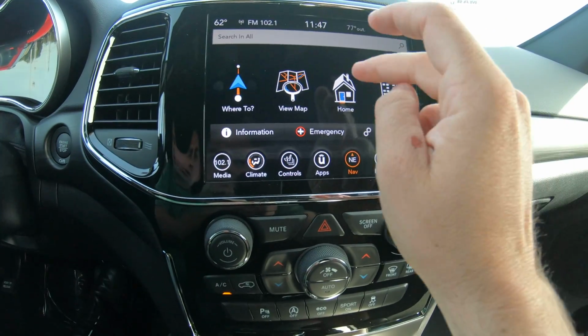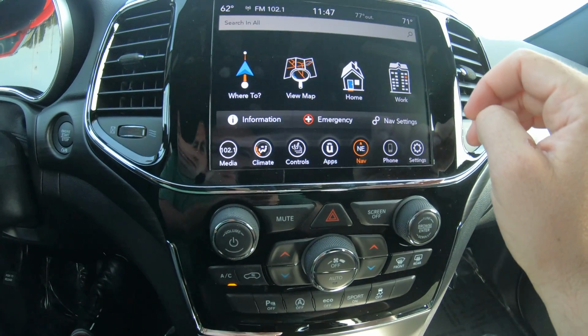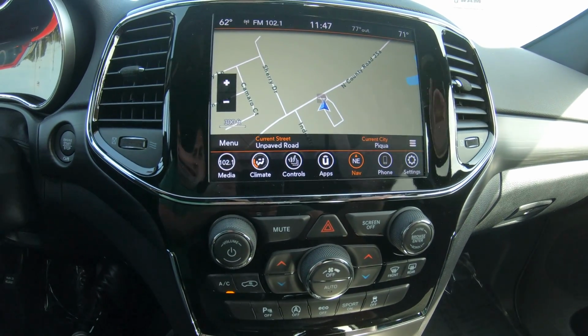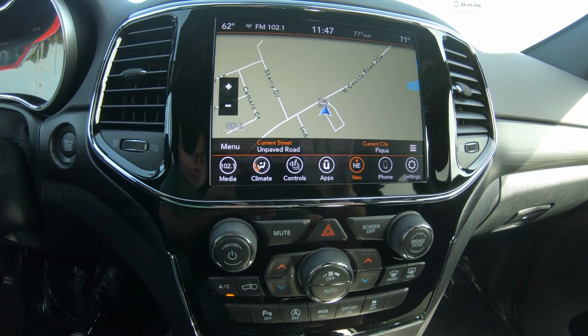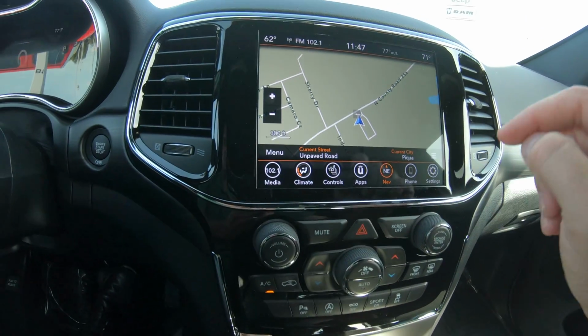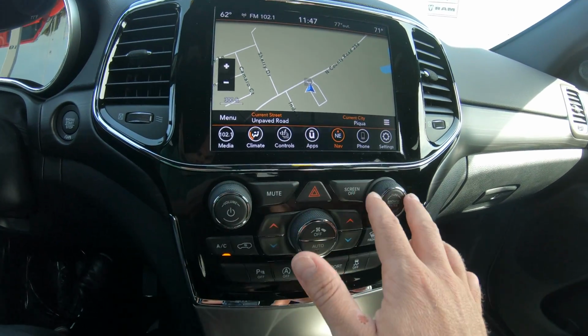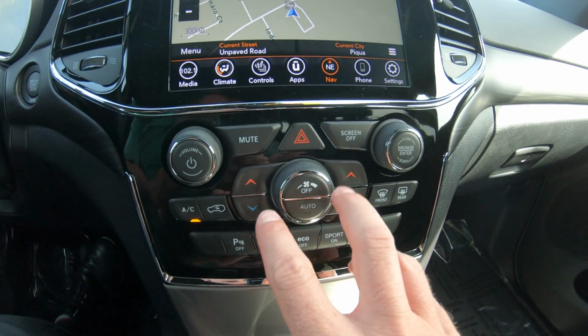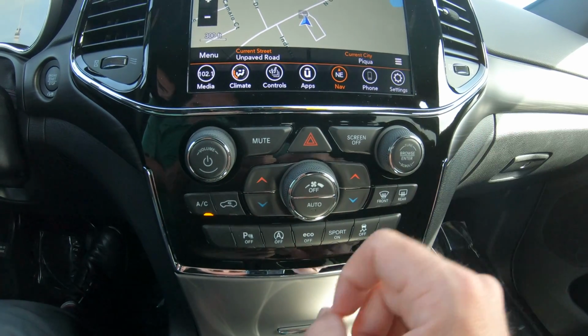This vehicle is also equipped with factory navigation, so you can enter in all your information on where you're heading, and it'll automatically take you there, give you directions as you're going with updated maps on the specific unit. Under that, you're going to have your radio controls on the outside, along with your manual buttons to operate your climate control right here.